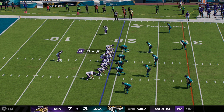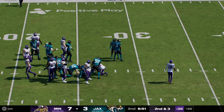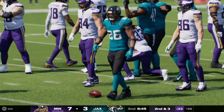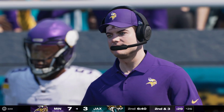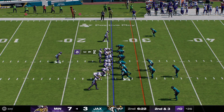In motion, it's Jefferson. Using the jet sweep for the fake, they run it up the middle. And that's the way you want to run it on 1st down. A gain of 7. Second down and 3.